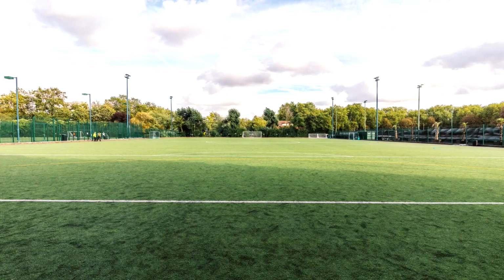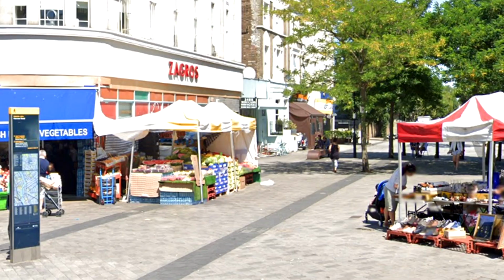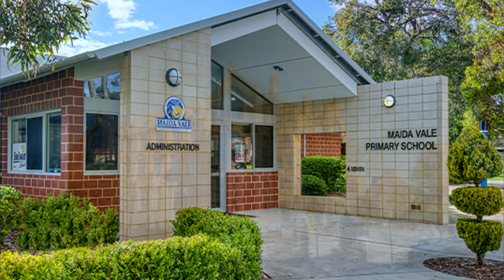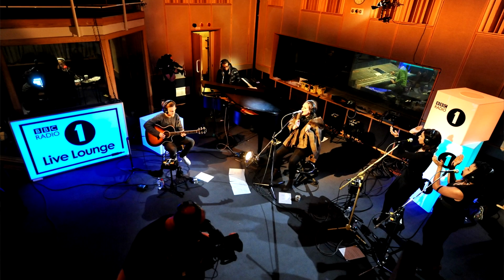Maida Vale has everything you need. Outside spaces such as a walk through the canal in Little Venice, or green spaces and parks, whether it's Paddington Recreation Ground or Regent's Park, but also all the amenities. Several supermarkets, pharmacies and other essential services are also in the area, and it has some great primary and secondary schools.